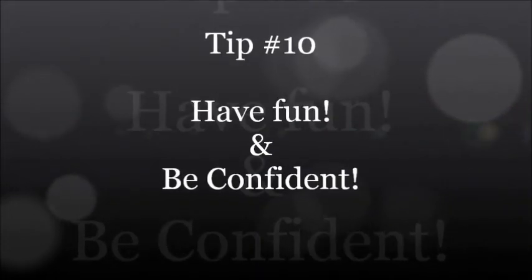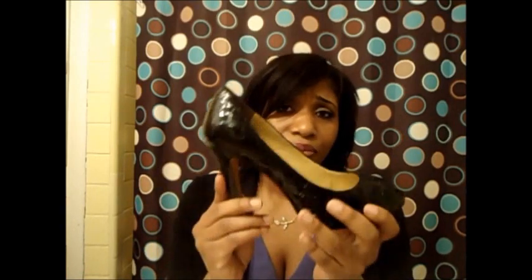Tip number 10 is have fun and be confident. The final tip that I have for you guys is, I hope you guys took away lots of new tips that can help you when you are both purchasing and wearing your shoes, and just whatever types of heels you wear, whether they're the crazy ones, whether they're platforms, or whether it's just some plain black 4-inch pumps. Just be happy and be confident, and just remember to have fun, whether you're short, tall, big or large, it doesn't matter. Just have fun in your heels and be confident.